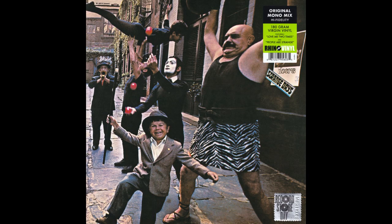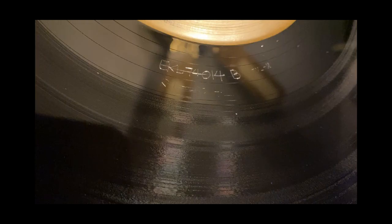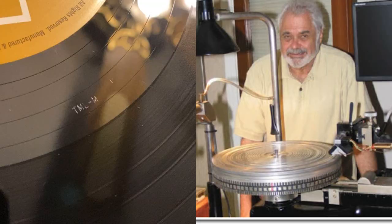The mono mix got a vinyl reissue back in 2015 for Record Store Day and was limited and numbered to 12,500 copies. In the Deadwax, you will see the catalog number R1-4014 with another catalog number that was crossed out, which was EKL 74014-A-RE1, which for the most part was the album's original catalog number, but indicates it is a reissue with the RE. There is also a TML-M stamp, which indicates that it was mastered by Doug Sax.